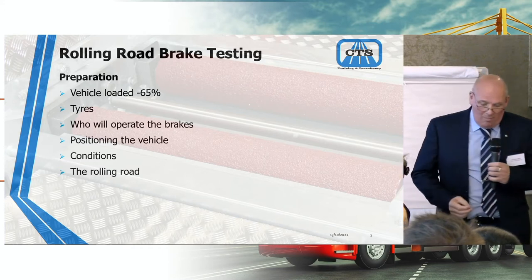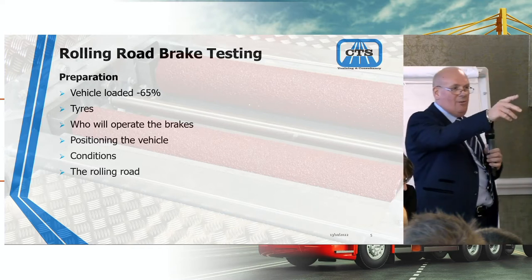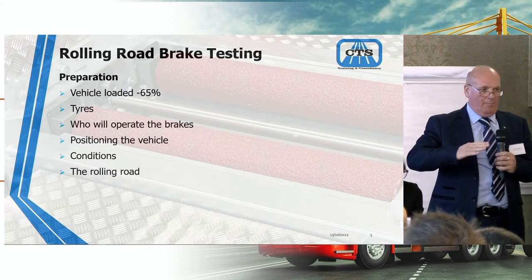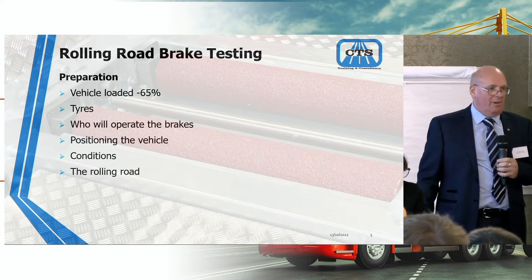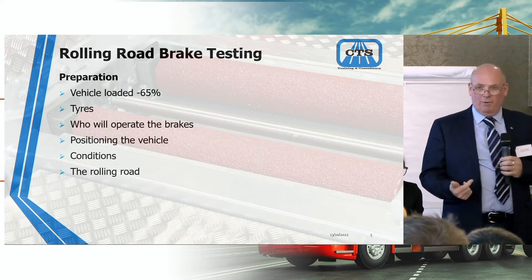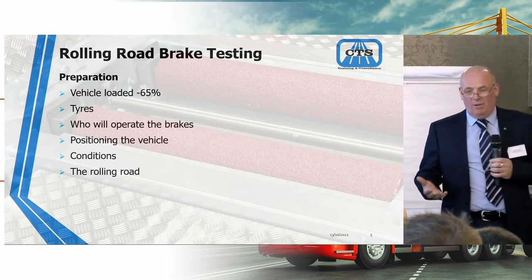Positioning the vehicle. On my tours around the workshops throughout the UK, we've had rolling road brake tests situated over in the corner, so it's ever such a hard job to get that trailer on there straight. Or it's built on an angle. So we'll get an imbalance. So what was the point of doing a rolling road brake test then? Because it's going to tell a load of lies, isn't it? So make sure that, A, you can get your rolling road brake test in a position where it's accessible, preferably dug into the ground rather than sitting on top. But that's not always a given.